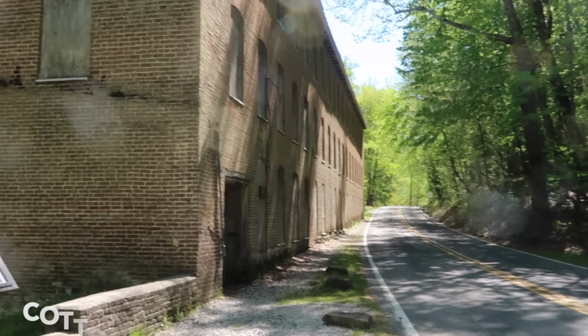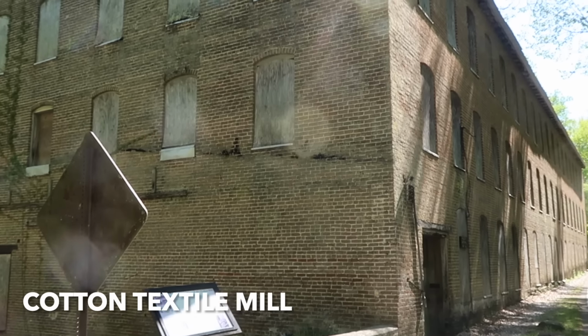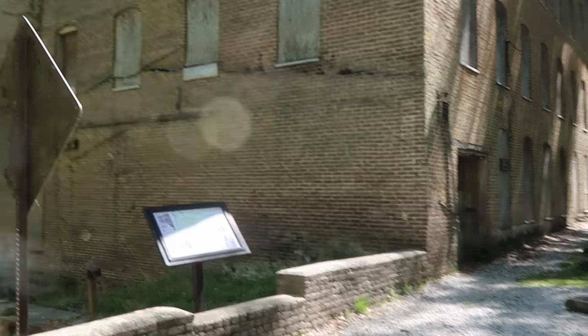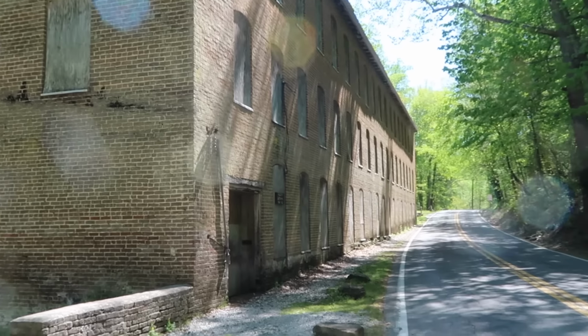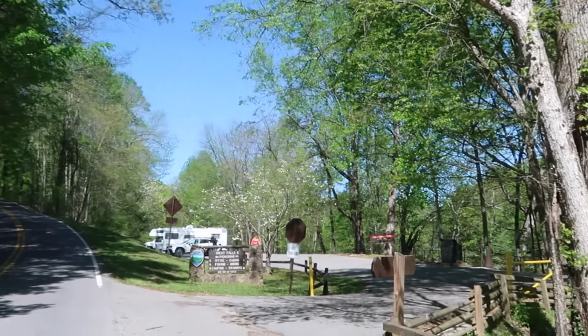This is as soon as you pull into the state park, and this is an old cotton mill that was here from 1892 to 1902. So cool. It's literally right next to the road, and then right across the street from that is a castle. We're gonna come back here in a little bit.